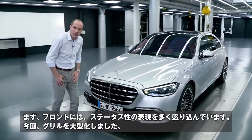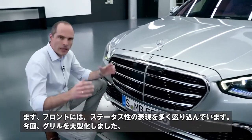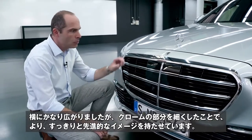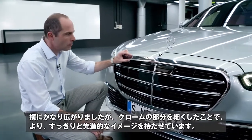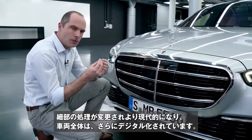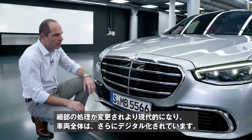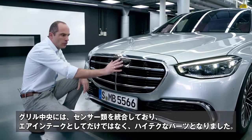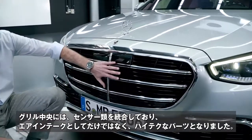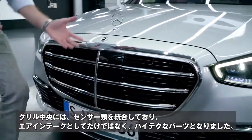First of all, a lot of status in the front. We actually enlarged the grille. It's much wider, but we reduced the amount of chrome. So everything is much more progressive. Detail treatment is different, more modern. The whole car is more digital. We of course integrated all the sensors in the center of the grille, which really became a high-tech piece, not only an air intake.